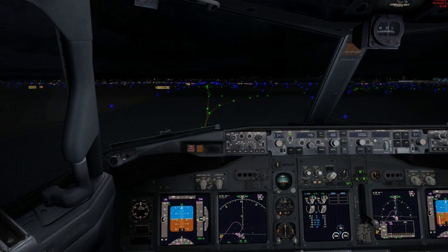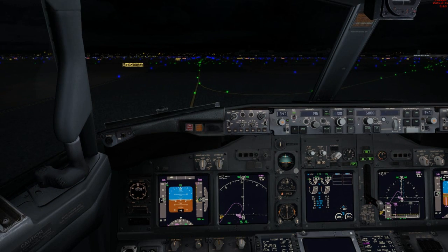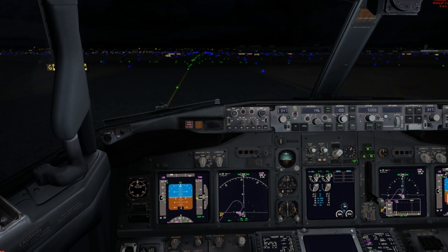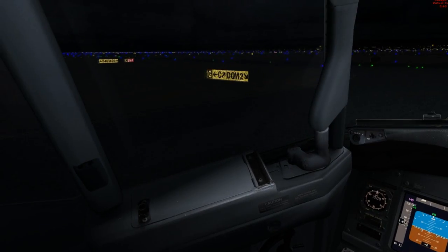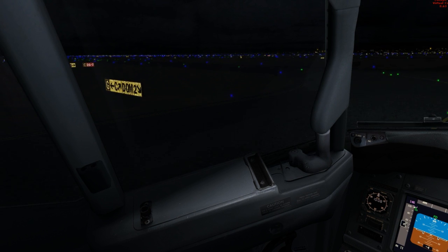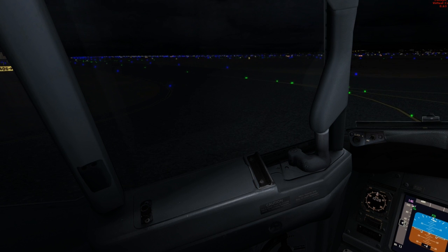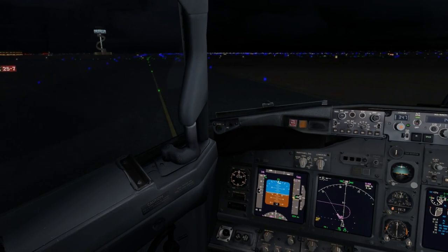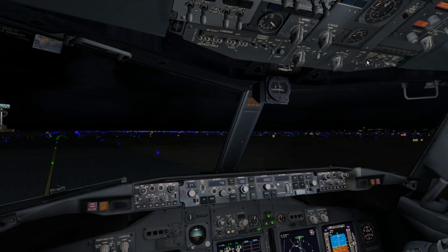Just 812, taxi down Charlie onto Golf and hold short of 16 right, further taxi truck. Charlie, Golf, 16 right, hold short. Just 8. There's Charlie. Runway 25 is not active, but we'll turn on all the strobe things anyway. Let's do it.